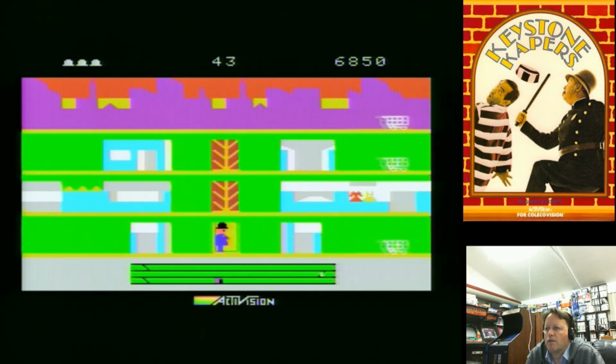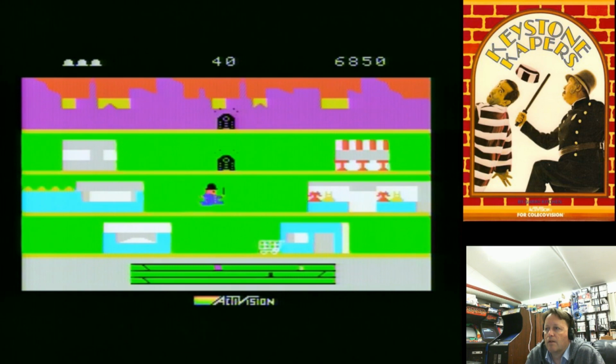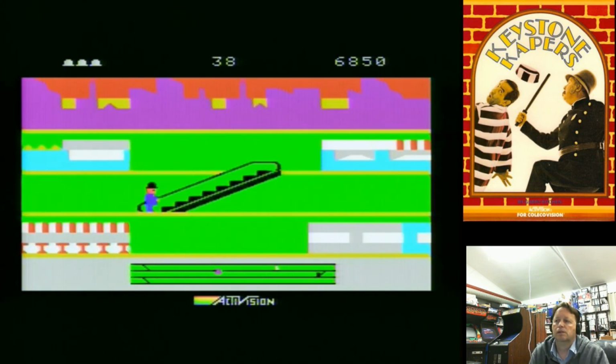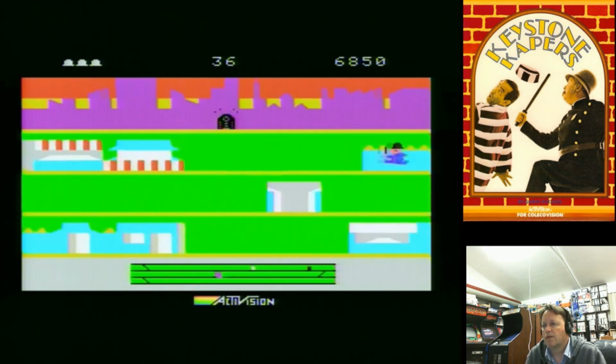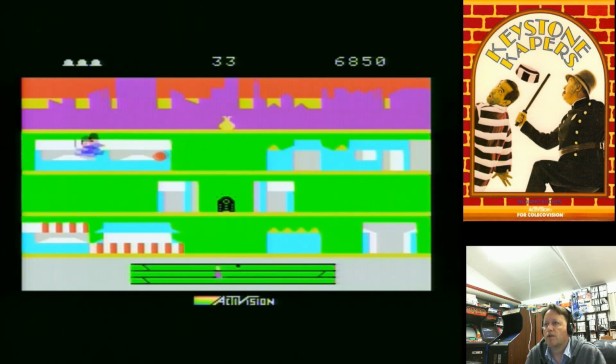Added complication of having to jump something. Now if you do take it to the top floor, the robber will turn around, so you need to do that very carefully. The robber gradually gets faster each level, so you have to start using a different strategy to catch him before he gets off the end of the roof.